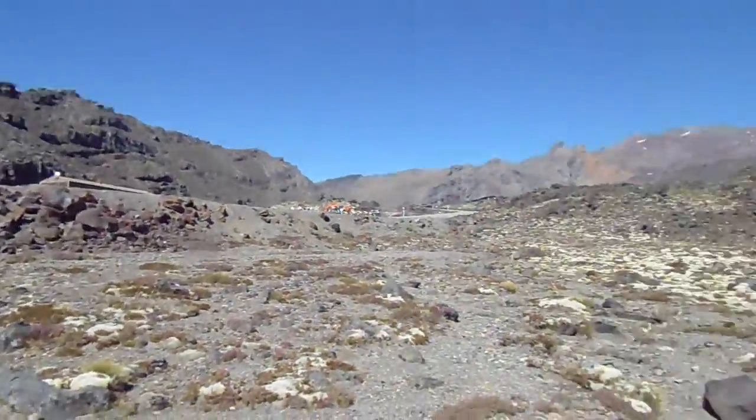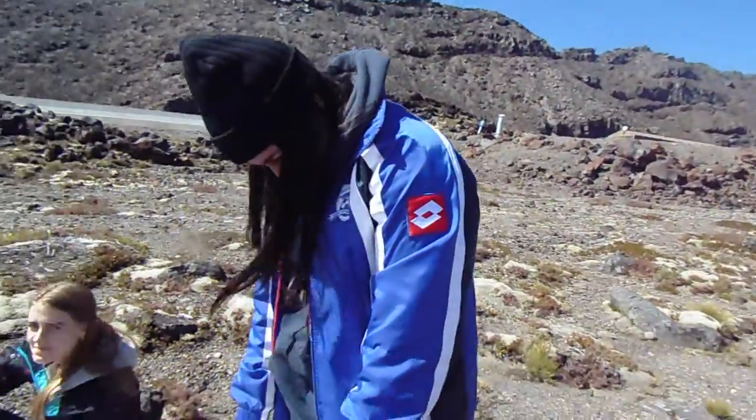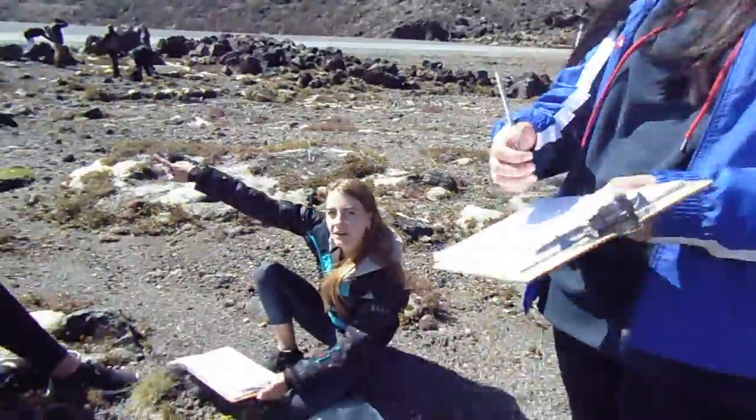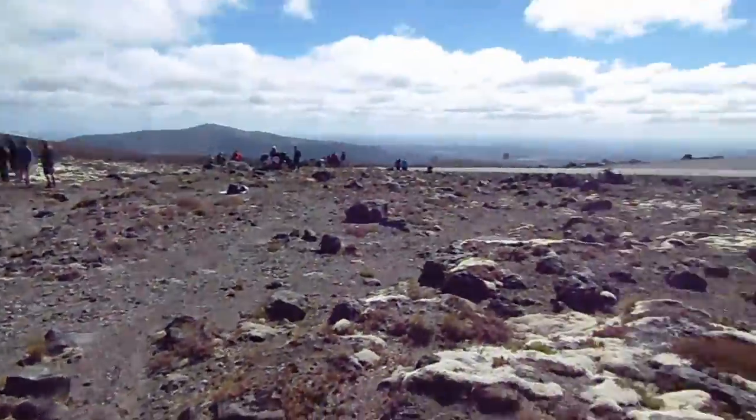This is the beautiful view of Mount... rapid walk, and this walk is going to be 2 hours long.